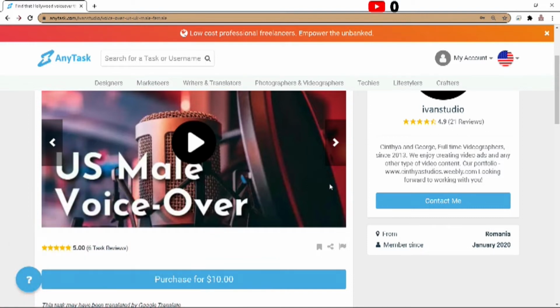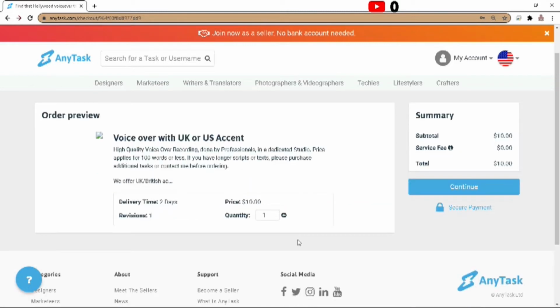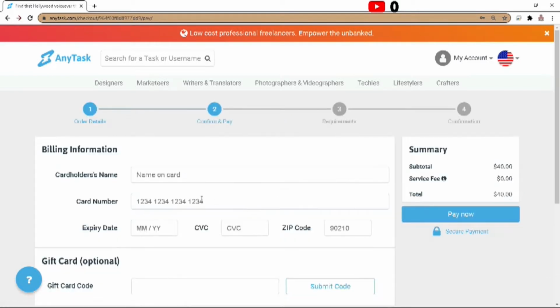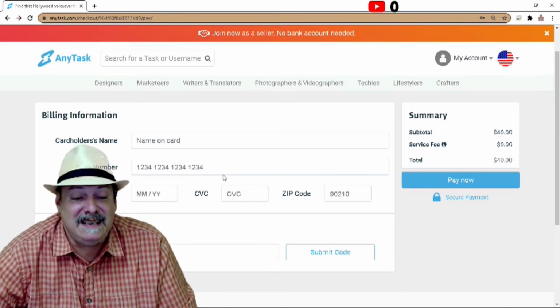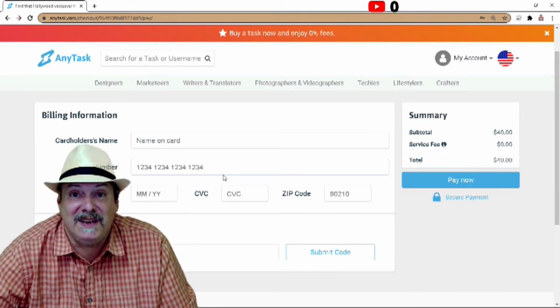So let's go to purchase, add to cart. All right, now I got myself a good screen here. It's gonna take a couple of days, and I'm gonna get a total of 4 of these. So let's add that up, and I'm gonna continue. That loads up. Now I'm going to make my payments and connect with the vendor and give them all the details. And let's see what we got from Ivan Studios.